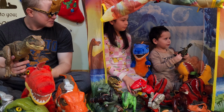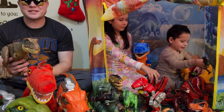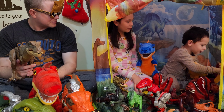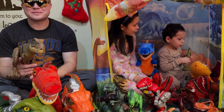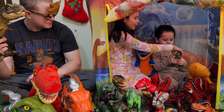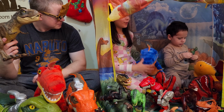That's a ceratops. That's a raptor. That's a raptor? That's T-Rex. T-Rex roar. That one is just a little figure. Oh, is that a squishy one or is not? Oh, you can squish around his belly, but he's not meant to be a squishy dinosaur.